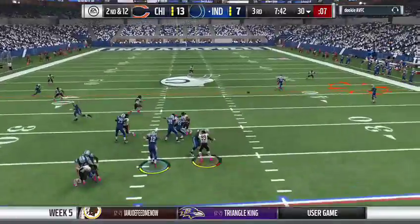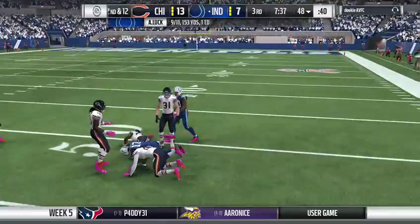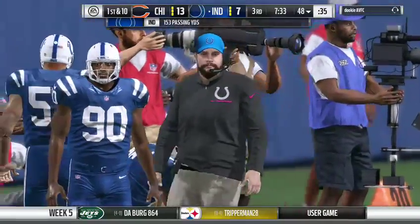To throw on second down is Luck. It's caught on the right side. It's Smith. And he's brought down. And the play goes for 19 yards. Gives him a new set of downs.